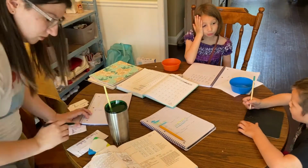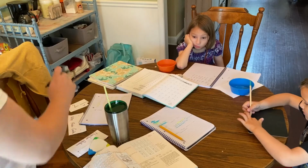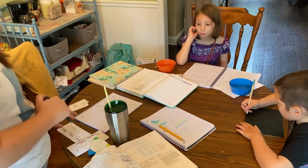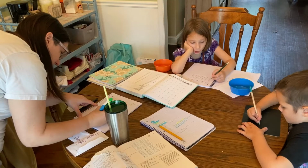I think this has a workbook with it, but ours has not arrived yet. It's coming. So we're temporarily using a notebook until it gets here. Okay, so what am I supposed to have you do? Write numbers. I give you numbers and you write numbers after. So I usually write with the highlighter and have you trace.